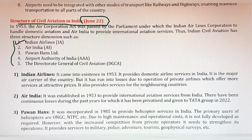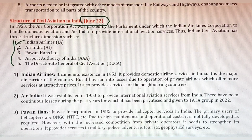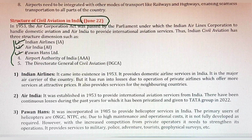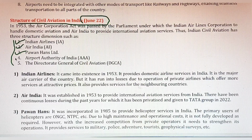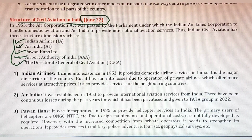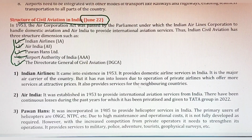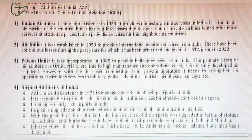First one is Indian Airlines. It looks after the domestic movement of passengers and cargo. Then Air India, which is for international movement. Pawan Hans provides helicopter services in India. Then the Airport Authority of India looks after all the infrastructure of the airports. And lastly, the final authority, the Directorate General of Civil Aviation, DGCA. All these structures are very important.